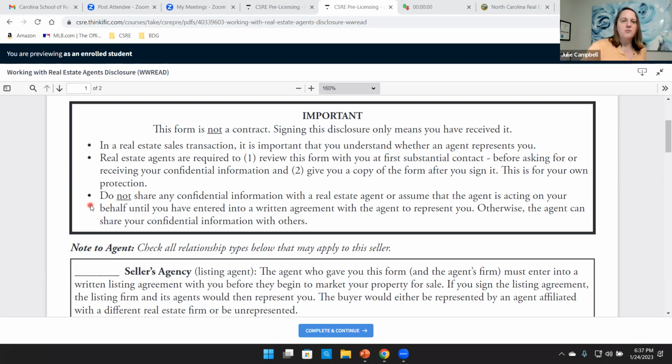And then this third bullet point is pretty powerful. Do not share any confidential information with an agent, any agent, or assume that the agent is acting on your behalf until you have entered into a written agency agreement with the agent to represent you. Otherwise, the agent can share your confidential information with others. That's pretty clear, isn't it? Careful what you tell me. Not only can I, I'm obligated to share your confidential information with those that I represent.